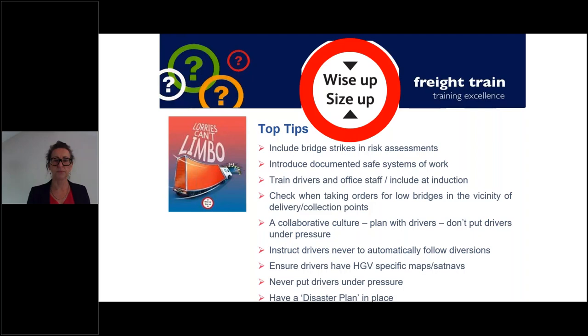When we're speaking to customers or when we visit customers, we're carrying out risk assessments and asking if there are bridges in the vicinity. And probably one of the most important things is that we have a collaborative culture where drivers feel that they can ask, and we're not putting them under pressure to take routes just because they need to get to the customer, when they know, or maybe don't know, whether those routes are safe.